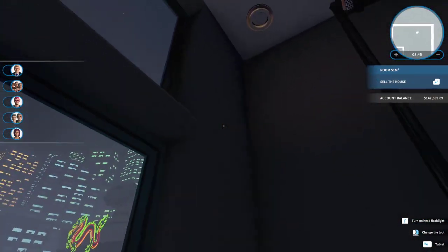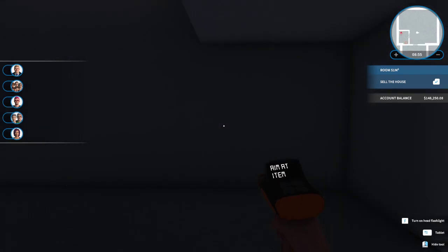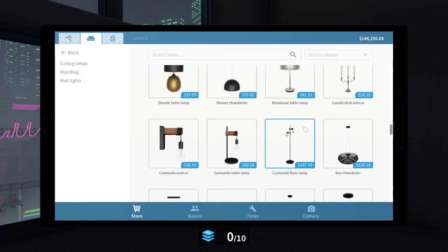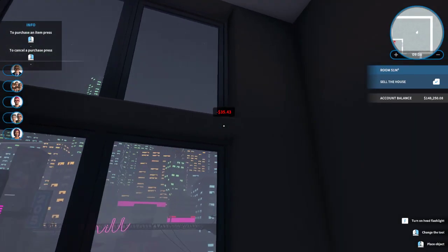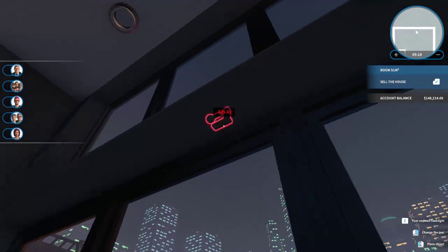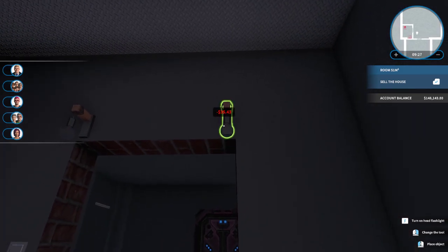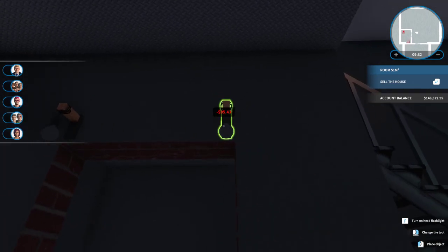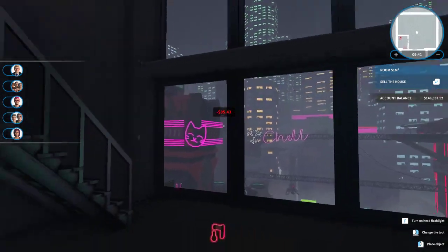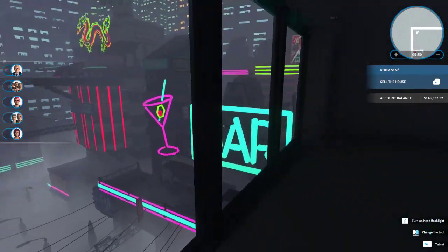What? What the hell? Those lights are only good for up there? It's ridiculous. All right, we're gonna have to do some side lamps. Whatever. Let me guess, if I walk up here. Lighting is horrid in here.